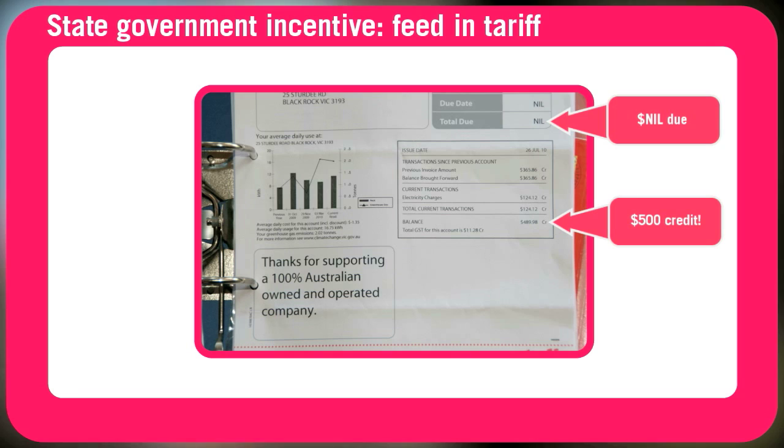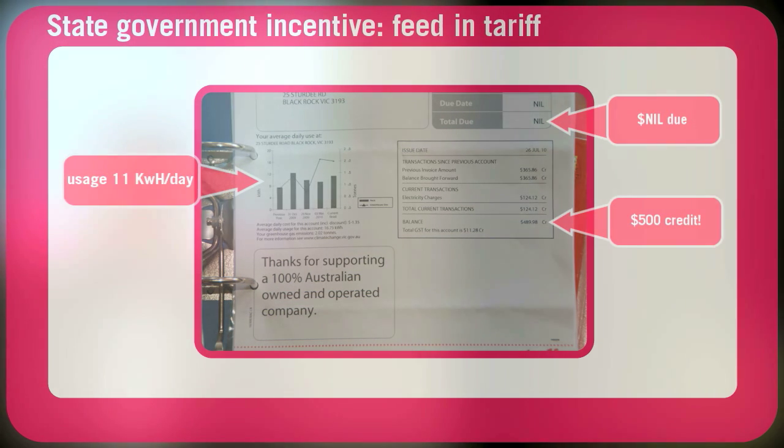The other thing I can do is I can use this credit to pay my gas bill, which I will still have to pay, unfortunately. And so our household usage is 11 kilowatt hours a day on average. Okay, so we're pretty efficient because we have a lot of efficient appliances in.